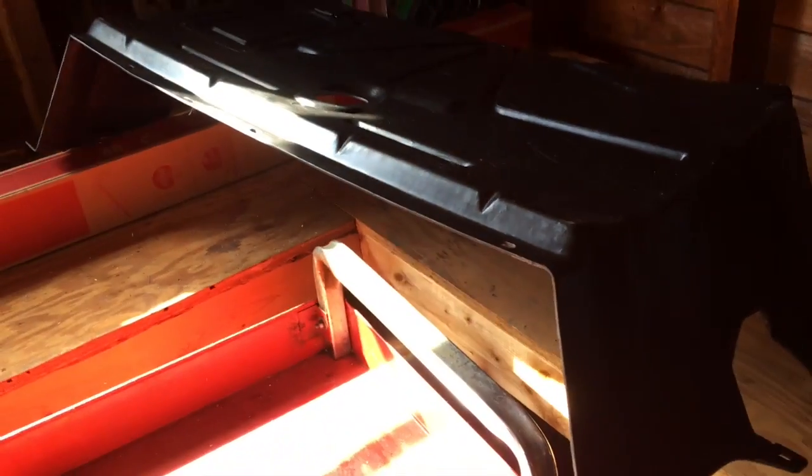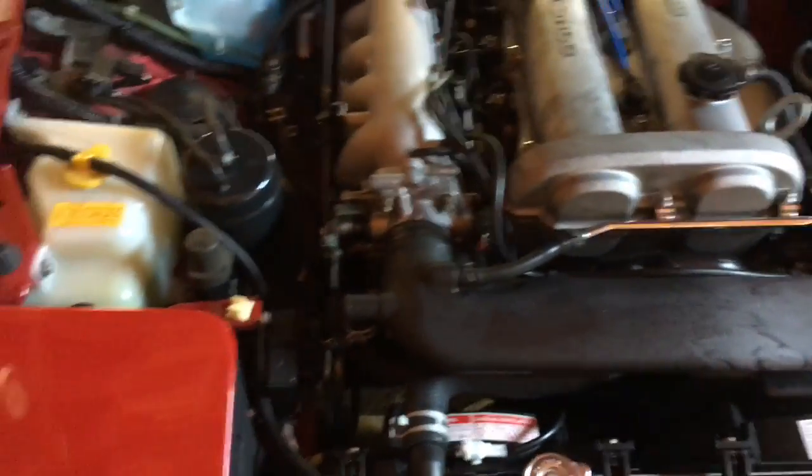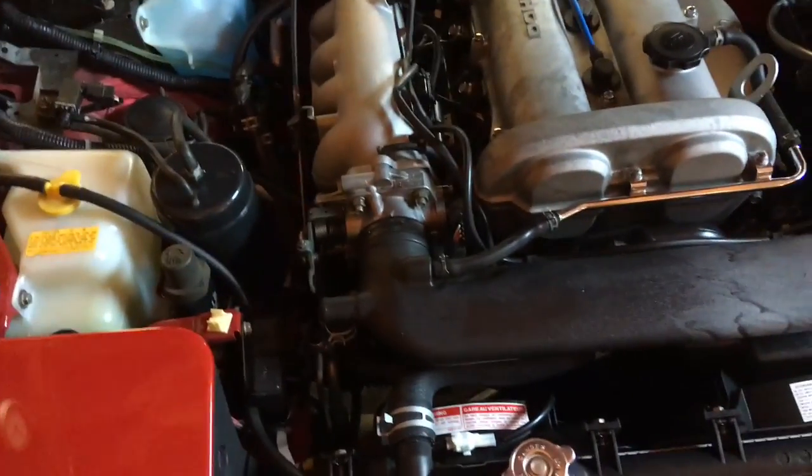So I got a new splash shield for it from Miata. To have this thing shipped to my house, purchase price and all, it was a little under $100. I think it was 80, 90 bucks or so. But the one that's on there is hitting the ground. It's deformed and cracked, and there are pieces missing off of it. So we're going to just replace that.